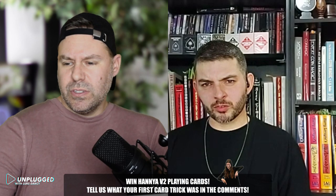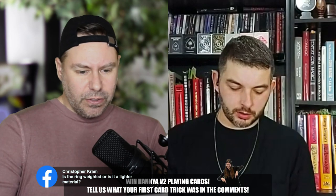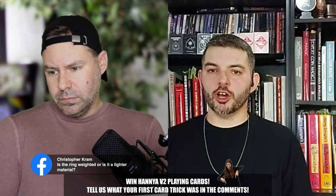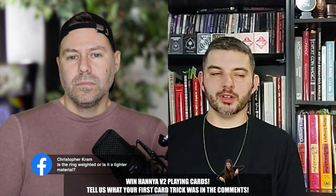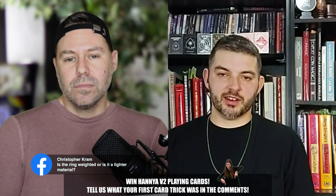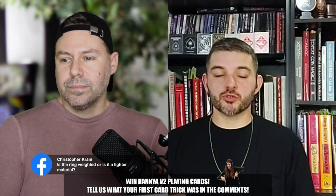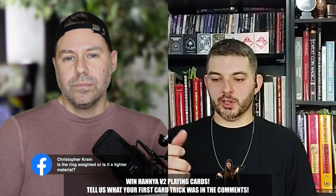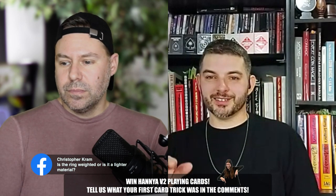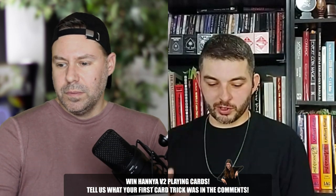Is the ring weighted? Yeah, that's a good question. Christopher Cram asks: is the ring weighted or is it a lighter material? It's a little bit lighter than the coin, but not by much. Maybe just a few grams lighter, because it doesn't have the same diameter as the coin. But it's heavier than most rings, which makes it easier if you want to do rolls or those spins in your fingers, because if they're too light, it's hard to control. So it's just a nice weight that you can do them with flow.